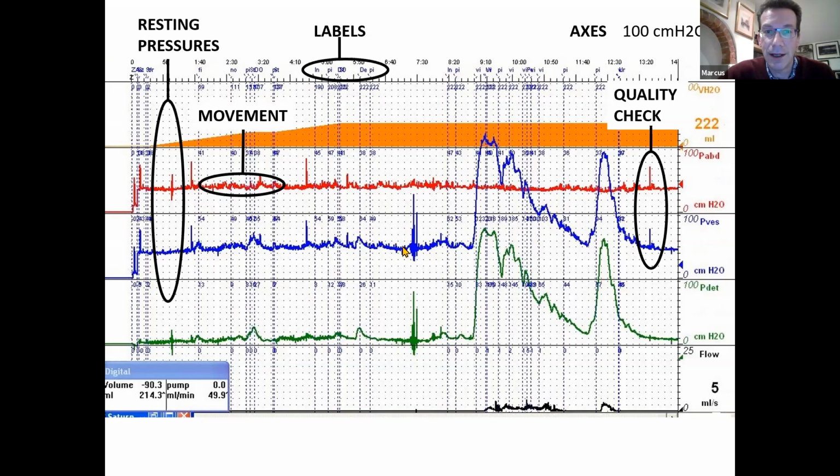Here's another artifact. This is very similar to this one here, apart from being bigger. So this is very likely to be where the vesical line has got knocked, causing only the blue line to do this very abrupt ch-choom. It doesn't look like a flush. It doesn't look like an overactive contraction. It looks like a catheter's simply been knocked.